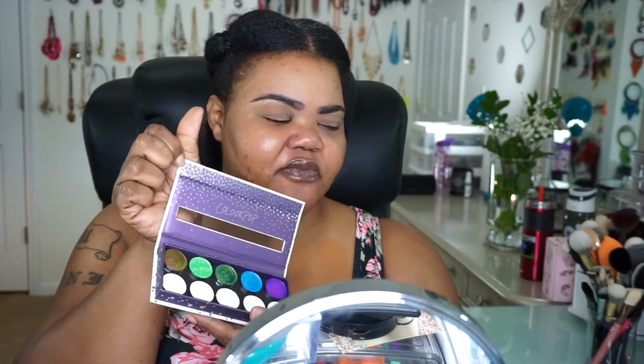So I'm just going to go ahead and get into this eyeshadow look. I wanted to go ahead and play with my Terra Moon shadows. I went ahead and put them in this old ColourPop box. My Terra Moon shades. I just want to go ahead and play with them.